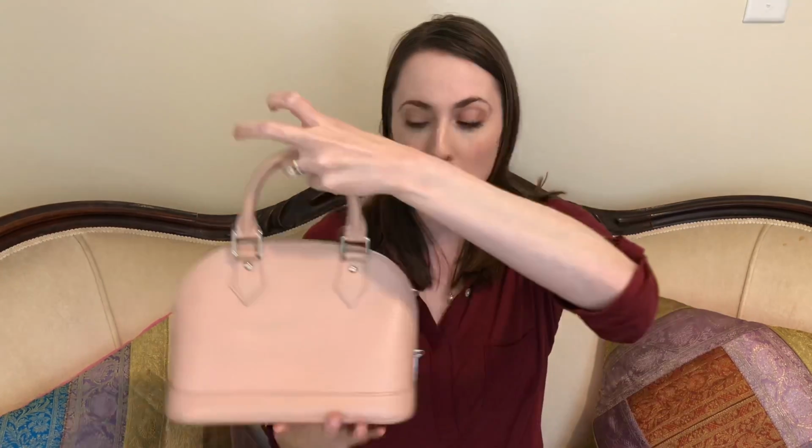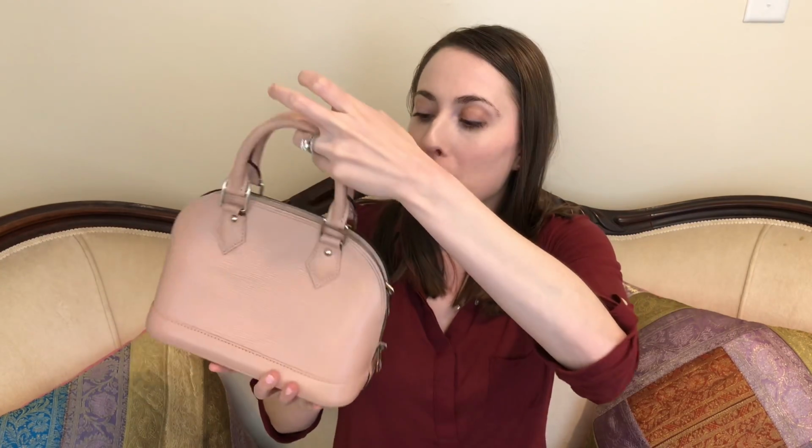In terms of the leather itself, it would be absolutely fine for bad weather. But the thing is, for me, I just don't bring out this bag because I'm worried about when my clothes are wet, there's going to be more aspect of color transfer. So it's the light color that makes me a little more wary about this one, but the actual bad weather would be fine for this bag.